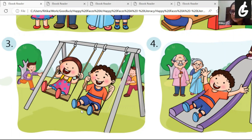And who is missing in this picture? Do you think somebody is missing in this picture? Yeah, parents are missing. Where do you think the grandparents are? Where have they gone? Maybe they would have gone for a chit chat. Where else do you think they might have gone? To get something for their kids. For their kids. Okay.